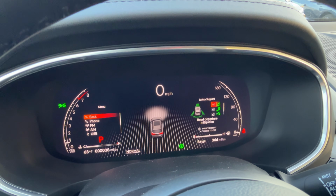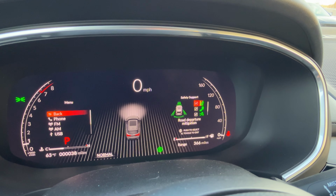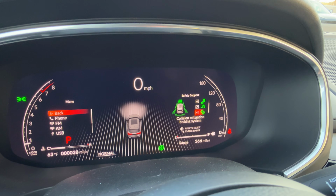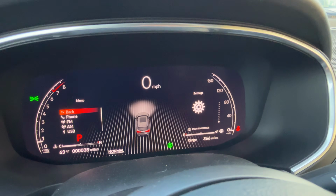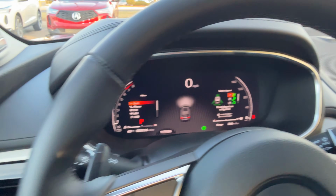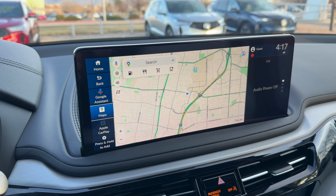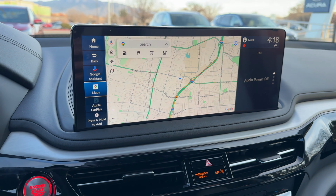And you have your safety support. So here's going to be mostly your safety features. You could check on and off road departure mitigation, blind spot information system, low speed braking control, collision mitigation braking system. So if you ever want to turn any of those features off, you can. That circle I showed you earlier, when you push this guy, it'll automatically go straight to the safety features. Coming on to your infotainment display over here, it is a 12.3-inch touchscreen display, and now you have Google built in, like I mentioned earlier.